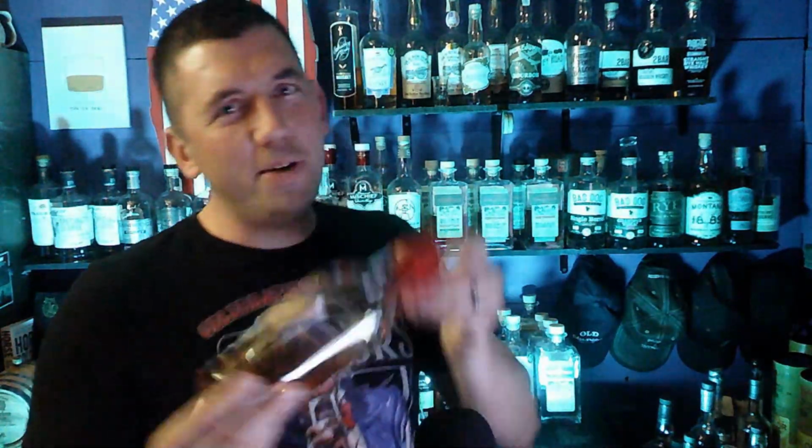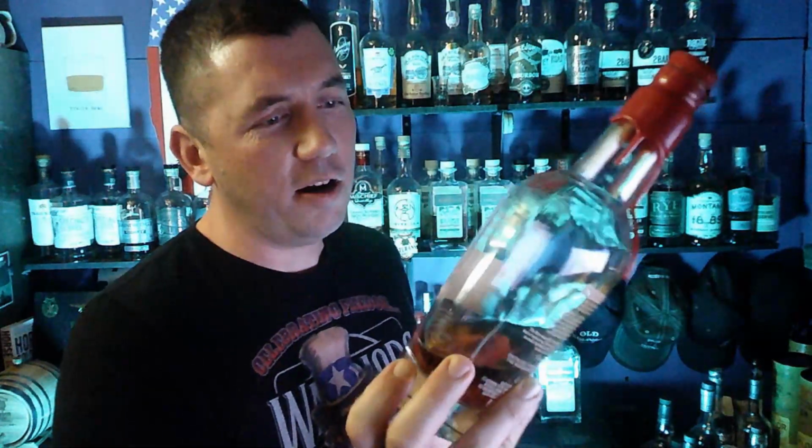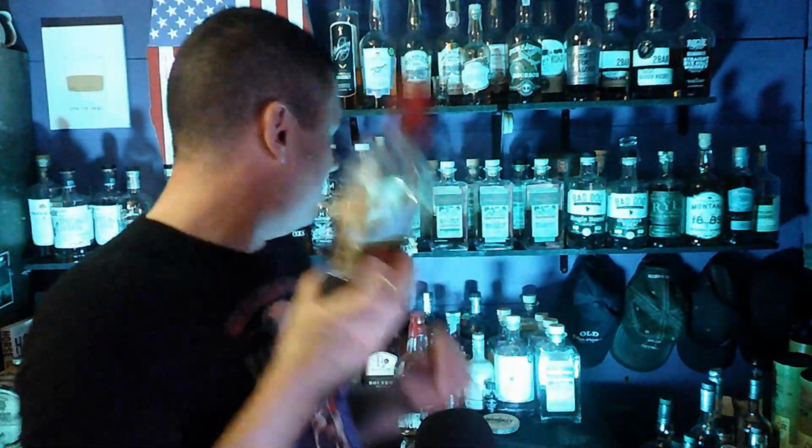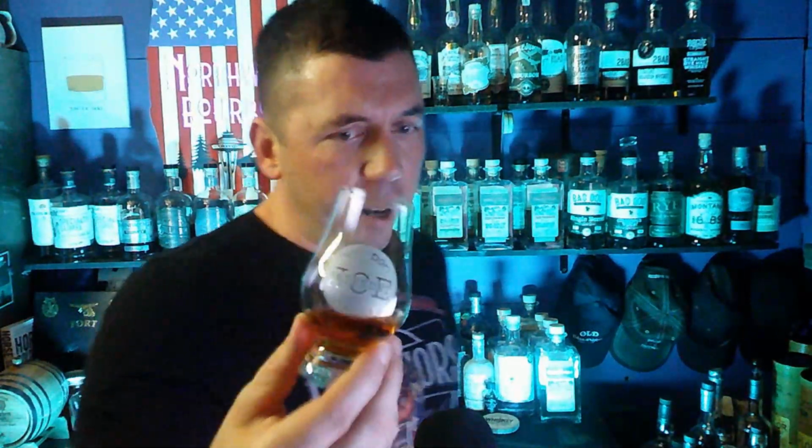All right, next up, the FAE 02. Love this bottle. The FAE 02 was so good. So I poured a glass of that. See how it compares. Cheers.